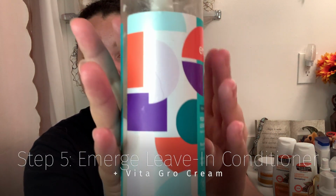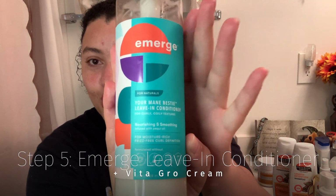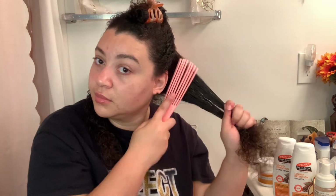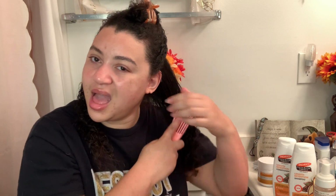And now with this CurlBox, I did not get a leave-in. So I'm going with my number one hitter. That's the leave-in conditioner from Emerge. I love it, honey. It is so good. I get it from Target. I also see it at Walmart and drugstores too. Oops. I forgot to take my bar out of my ear, and I accidentally brushed it, and it hurt like hell.